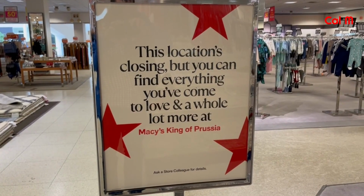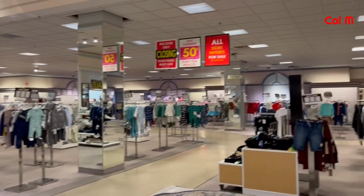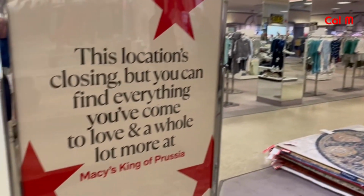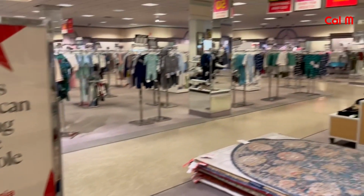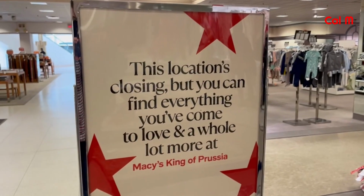And with that, that has been the final ride of that 1972 OTIS elevator. I wish you luck in the next chapter, 1972 OTIS, as the store closes in just a matter of weeks.